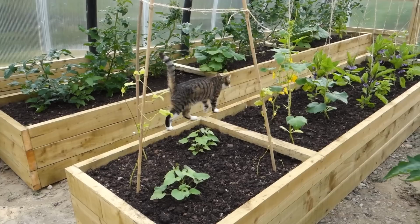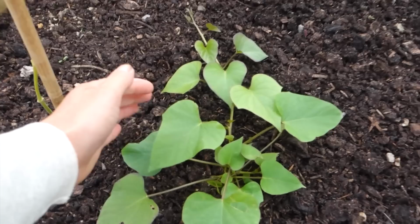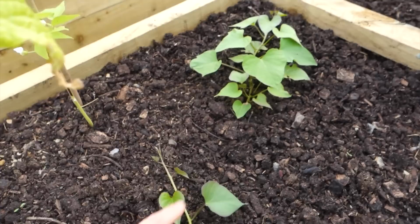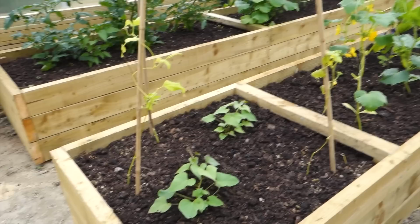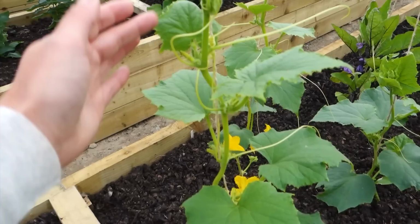On this far end, I have sweet potatoes, and I've never grown them before. They just don't do too well outdoors here, but it's put on a lot of new growth since I've put it into the raised bed. There's two of them. There's another one over there. And I don't know if it'll work or not, but I've planted a few beans around as well to grow up some bamboo here.